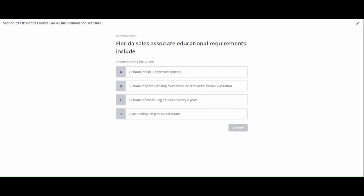Here's the seventh question for you. Florida Sales Associate educational requirements include: A. 75 hours of FRC-approved courses. B. 55 hours of post-licensing coursework prior to initial license expiration. C. 14 hours of continuing education every 2 years. D. 2-year college degree in real estate.